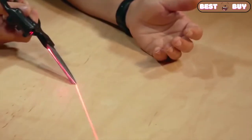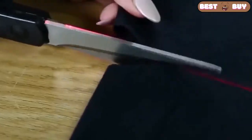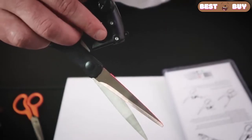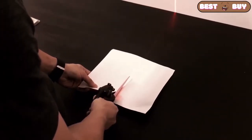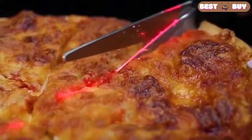These are scissors with a laser designator. In my opinion, a very original idea. I always had problems cutting straight, and you, wait for it in the comments. It works as promised and will help in household affairs. It is necessary.